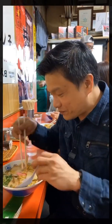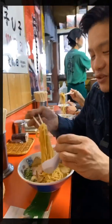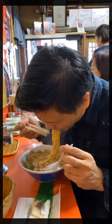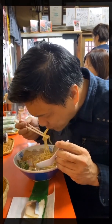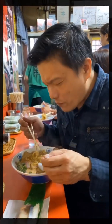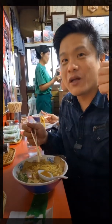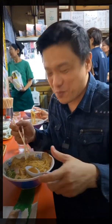And now, the ramen. I haven't tasted it yet, so you're gonna get my first reaction. Okay, here we go. It's good. Wakayama Ramen, thumbs up. It's good.